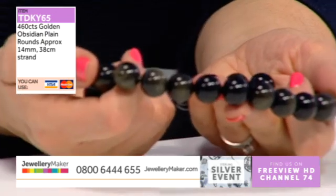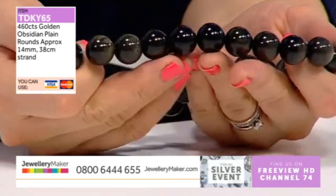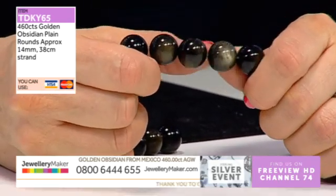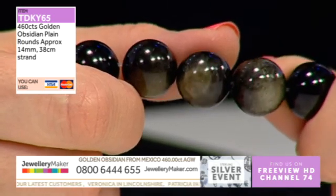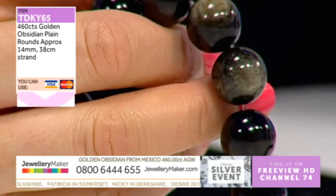Now, earlier on, we had the smaller version of these. I just adore them. We've not got many of these left now. It's been one of our most popular strands in the last few months, really. Have a look. I love golden obsidian. Can we get really close on these, please, Carrie? So if you have a look, wow. It's almost like gazing up at the night sky with a telescope. Isn't it? Wow.